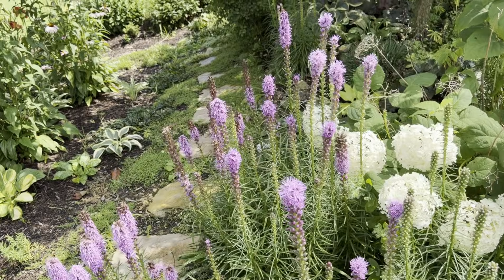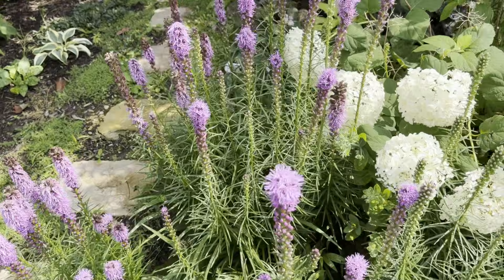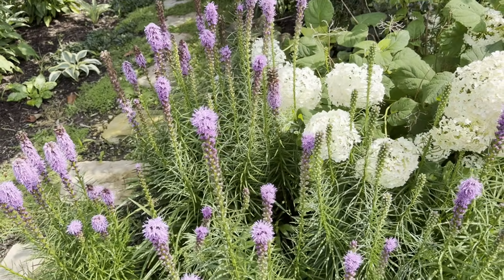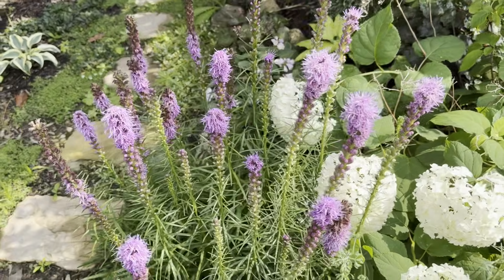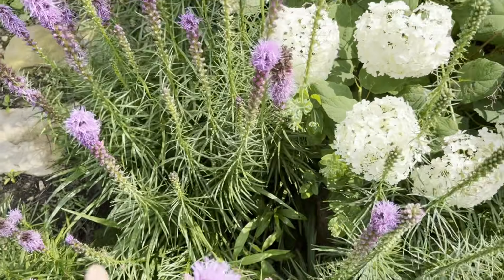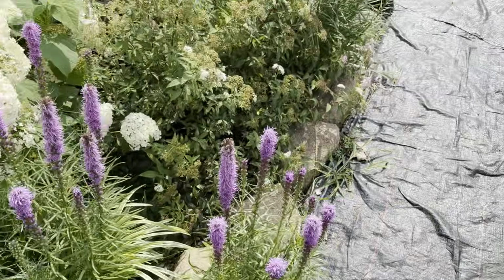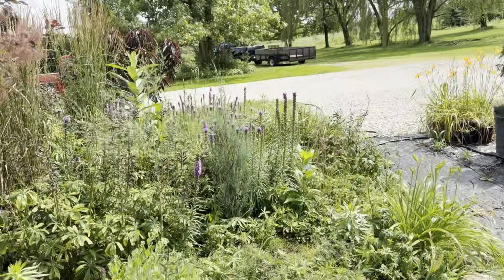A couple of plants actually right here in a row. But this right here is the Liatris or Blazing Star or Gay Feather. These plants right here I trim every single year as soon as they're done flowering. These were extremely happy and healthy. And the flowers aren't as thick as some years for whatever reason. Maybe it's just because of the amount of rain, who knows. Really, really pretty, like fireworks.